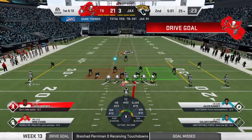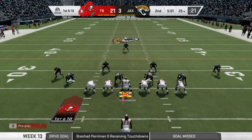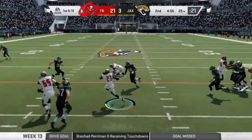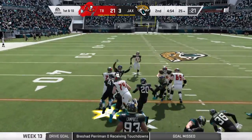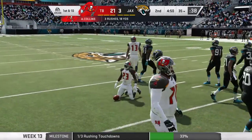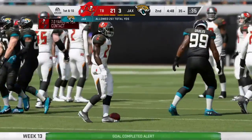So the offense set to take the field here. They will have the football with less than a minute to go in the first half. Now a give to Collins, and up to the 35 before they're able to knock him down. 10 yards there and a Buccaneer first down.